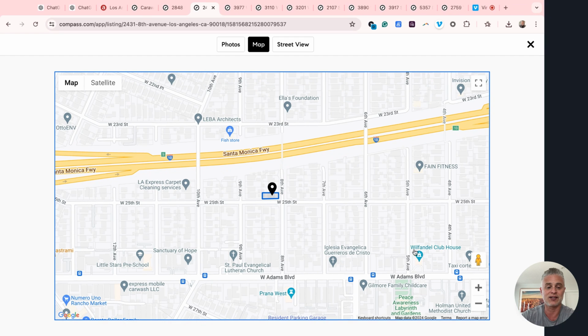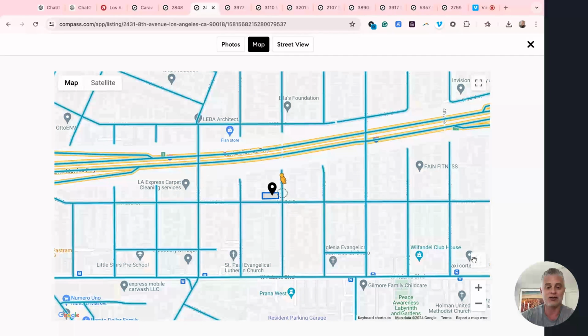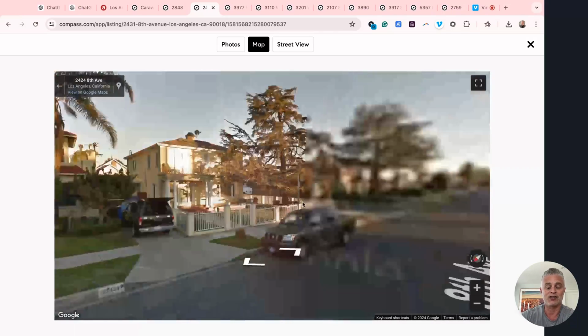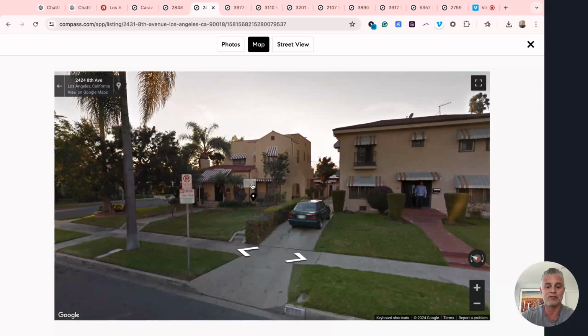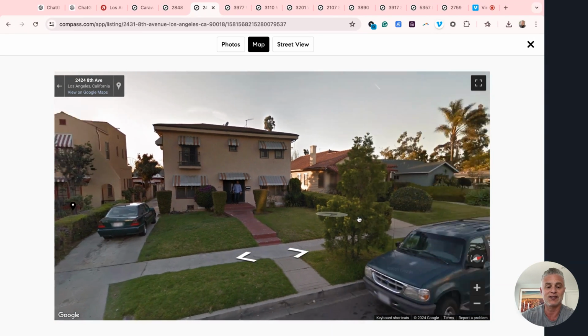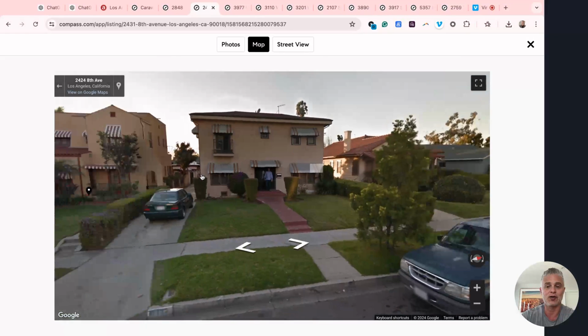If you were to take this and plop it down, you can see it's actually a fairly nice street with nice homes. This is the building we're looking at. This actually has been very much renovated since, but this is the freeway. So that's probably why it's facing some competition on pricing.